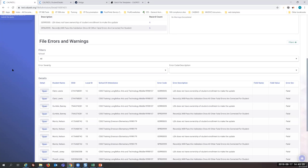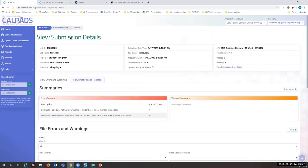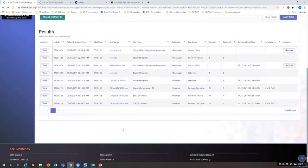So if you submitted multiple files and didn't wait for the SCNR file to show posted, this is the error you will get, GER 5, okay? Ownership. However, I think we had some other records here. I think I submitted another file before where we have an SPRG 70.